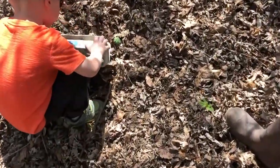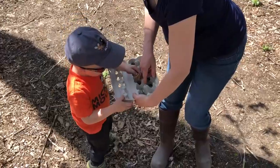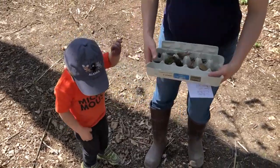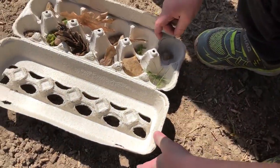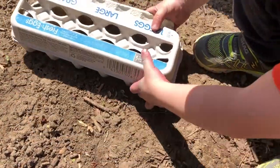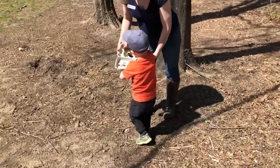When your child finds an object, talk about it. This might be as simple as describing how it feels or asking what color it is. If you want to get a little more complex with your questions, ask what animal would use the object or talk about its function and nature. Above all things, have fun exploring with your child.